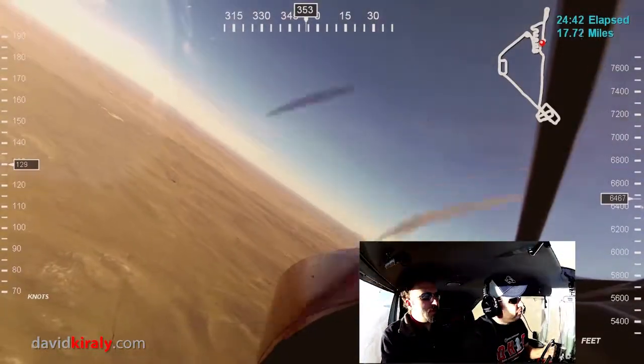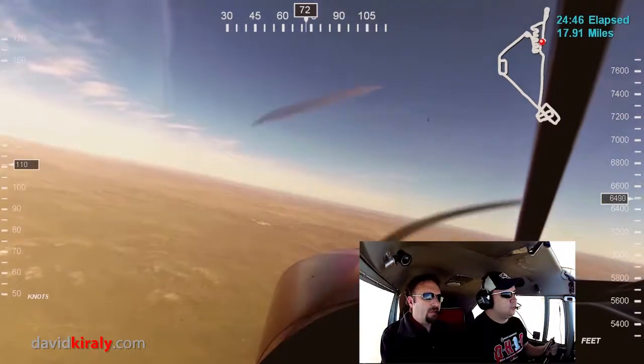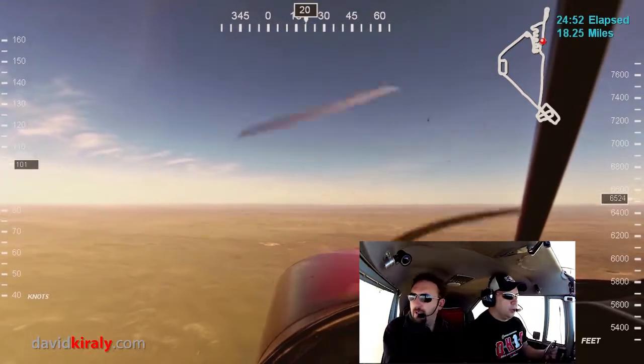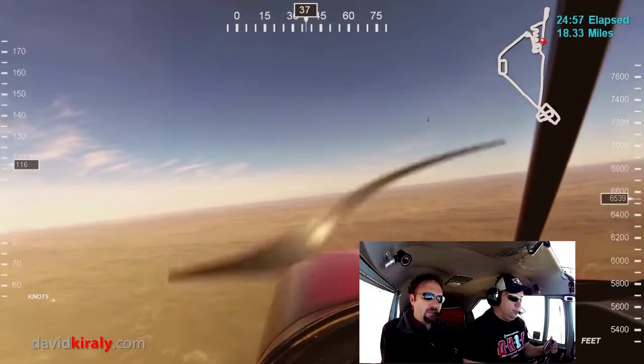Then when your clump of trees comes back into sight, just go wings level. There you go. Here, before you start your right turn, let's climb. That's okay. We'll just do it from 6,300, okay? Roll right into one to the right. So maintain 6,300 feet this time all the way around.